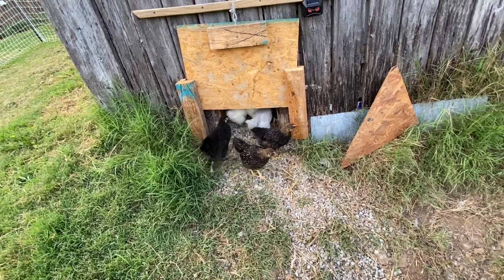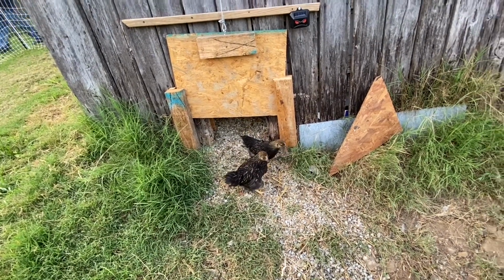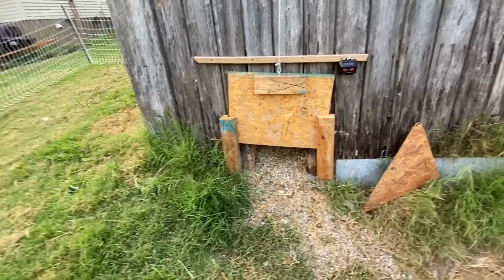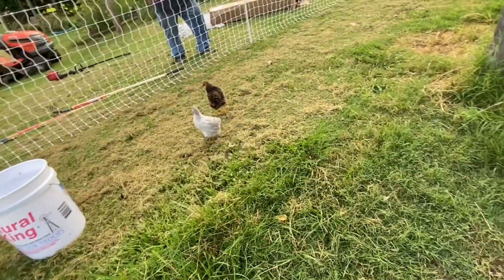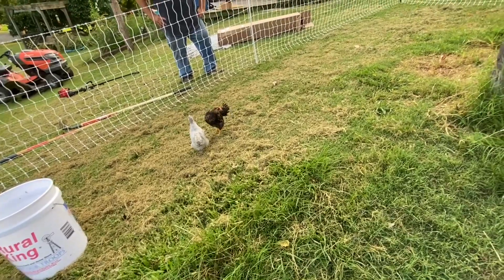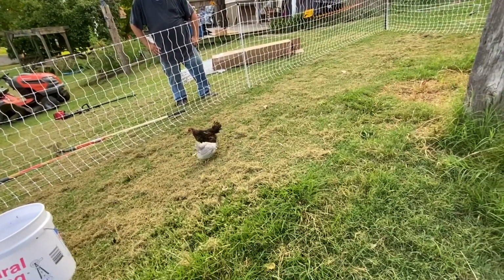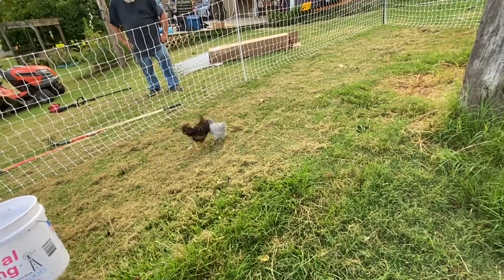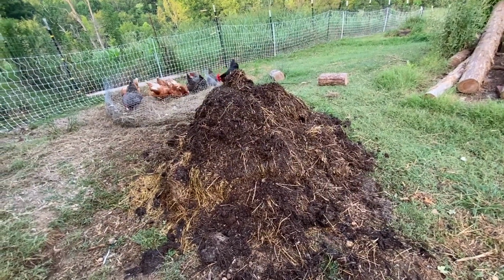We'll give you some time to get used to it, y'all. But we got a job for you to do. See what the ladies over there are doing? Yep. But you get very well rewarded. They're like, what is this? It's the big outdoors. Yay, we're making compost. Woo!